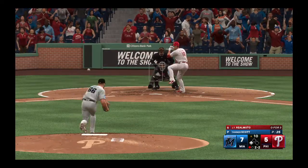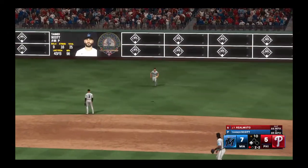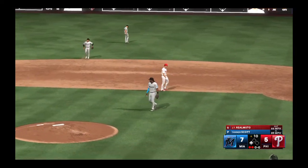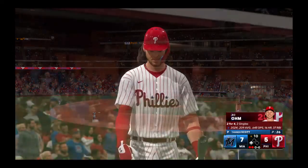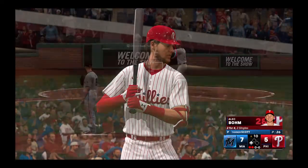The 2-2 now. Hit in the air, right field. On the move. No trouble here. Puts it away for the out. 2 up, 2 down. Now batting, third baseman, Alec Bohm. So they're down to their final out. Alec Bohm now at the plate.